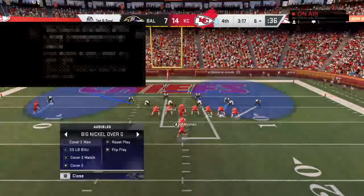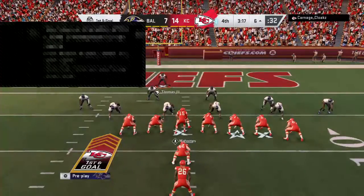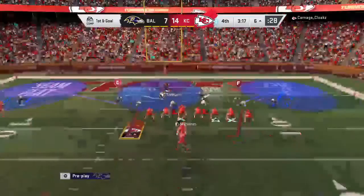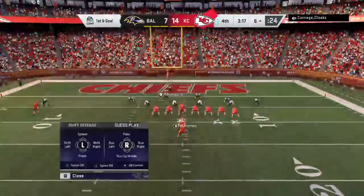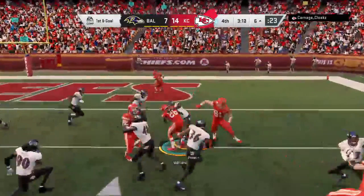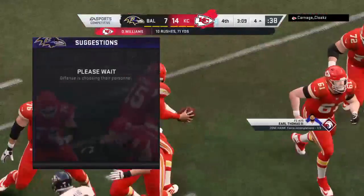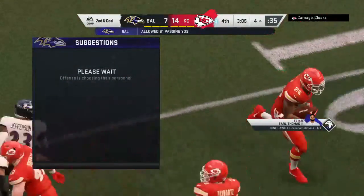So 1st and goal, 6 points here would go a long way toward wrapping this one up. They'll try and run. This is Williams. He gets him a little bit closer. He takes it from the 6 inside the 5 to the 4. Able to stay in bounds, and the clock keeps rolling.